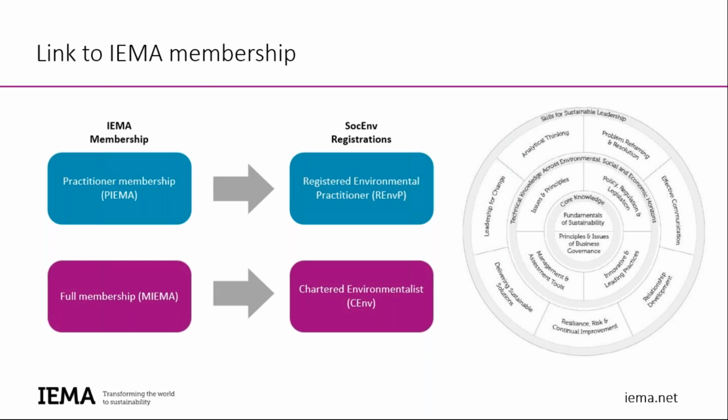The IEMA membership competencies are aligned around our sustainability skills map. And if you don't know what that is, it's the circular diagram on the right-hand side of the slide. This circular diagram displays our 13 membership competencies, and these are the competencies that make up all of our professional membership grades. For each grade, you will be required to demonstrate each of those 13 competencies, but the level of detail, the depth and breadth of knowledge and demonstration required will differ per grade. We then have our membership standards, which sit behind the skills map, and they detail the specific requirements for each of those grades. I'll just quickly give a brief overview of the skills map and the competencies for those who may not be familiar with it.